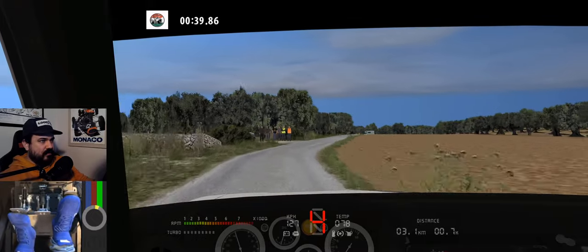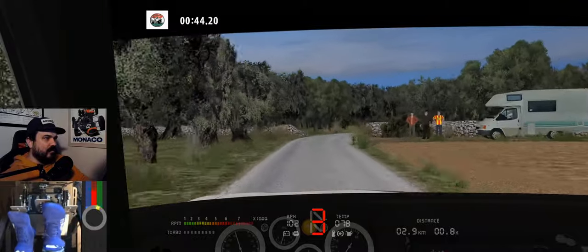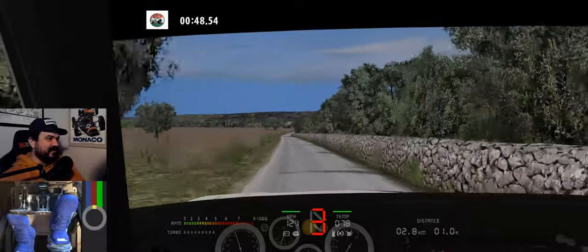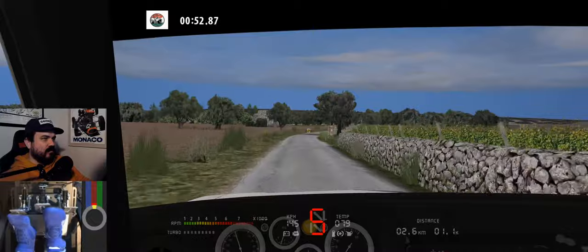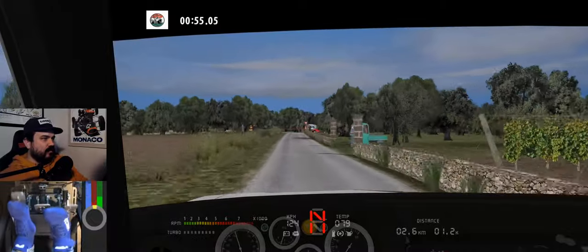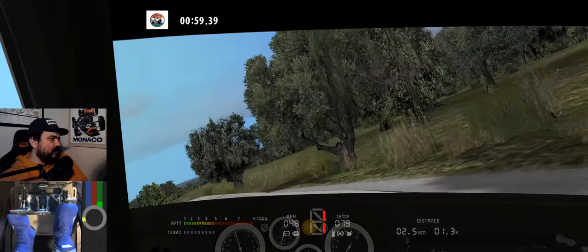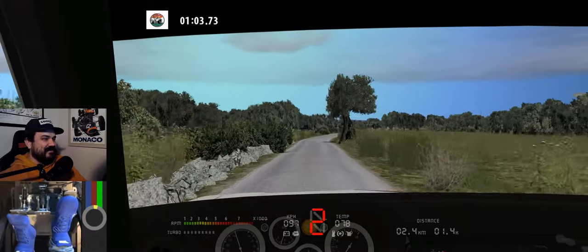Left 5, right 4, deceptive, 250. A scary corner, right to the edge. Right 6, long 110. Caution, caution. Left 1, narrows 80. Right 6, long into. Oh! Don't flip the car. That was so close. Right 5, got it though.